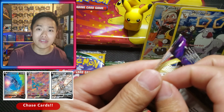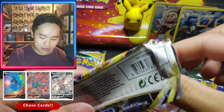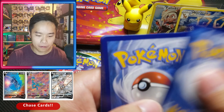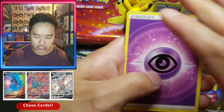These are really good so far. I'm not sure what's going on. Must be just my luck. But let's see what we can pull from this last pack here. Yeah, code card. Last Astral Radiance. And let's see what we can pull from this Psychic Energy pack.